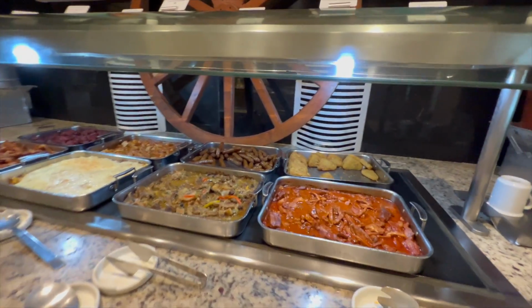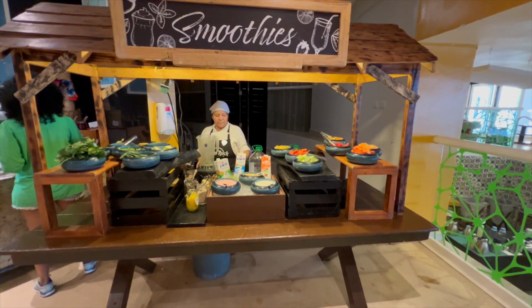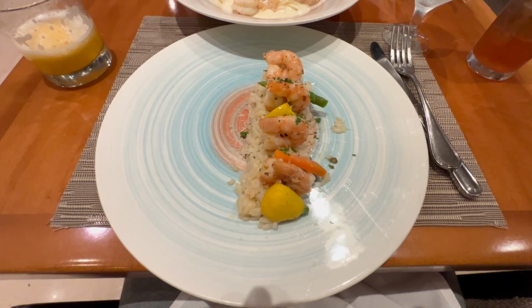The food at this hotel was mid. The buffets were okay, not bad, not good, but they were okay. I'd say a B plus. The Italian restaurant was pretty good. I enjoyed my food there.